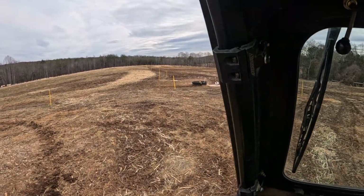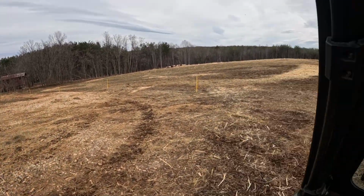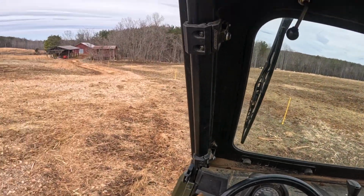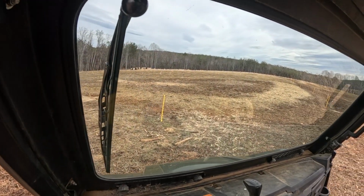All right, let's get this next bale rolled out. And I don't have my other mount for my GoPro, so I just have to hang my head out the window, I guess.